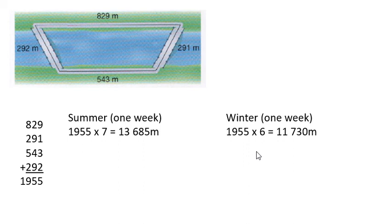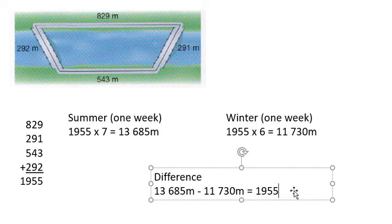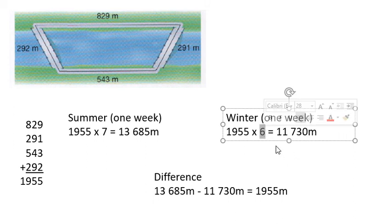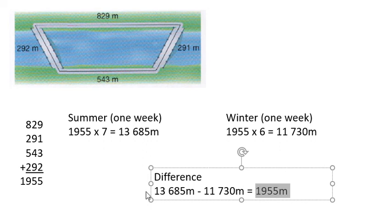And the last question is about how much farther does he run in the summer? We can calculate that difference by taking how much he runs in 1 week in the summer, subtracting how much he runs in 1 week in the winter. And here we have 13,685 minus 11,730, which is exactly 1,955 meters. And if you notice, that makes a lot of sense, because if he does 7 laps in the summer and 6 laps in the winter, he runs exactly 1 lap more in the summer in 1 week. And 1 lap is exactly 1,955. So that makes a lot of sense both by subtraction and by using multiplication, in that he runs 1 more lap in the summer.